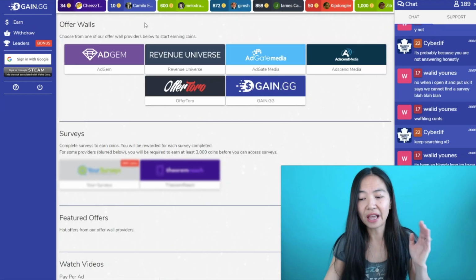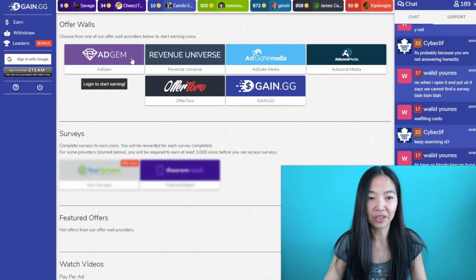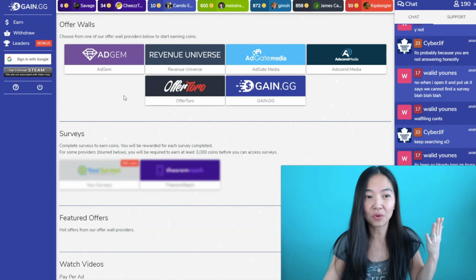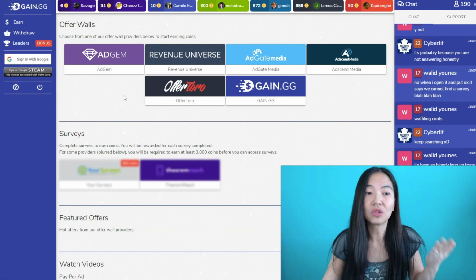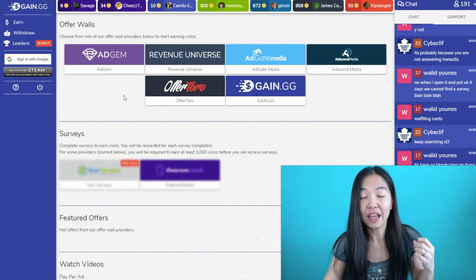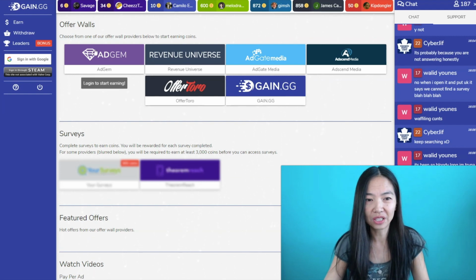So what do they have? This is how you can earn. You could take on offers, okay? These different tabs you can go into is basically to look for trial offers or signups or things that you can do to make some money with it. So just be careful of the offer wall, because sometimes they will ask for a credit card and you will need to cancel your trial before it's over so that you don't get charged, okay? So just be aware of that.